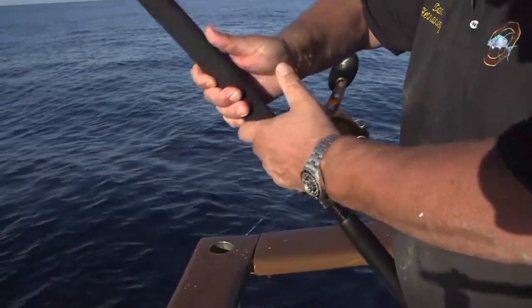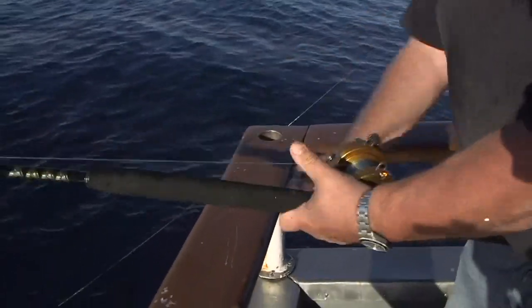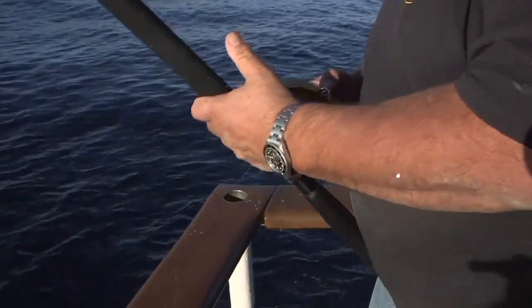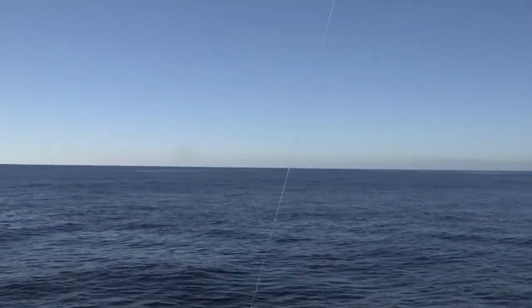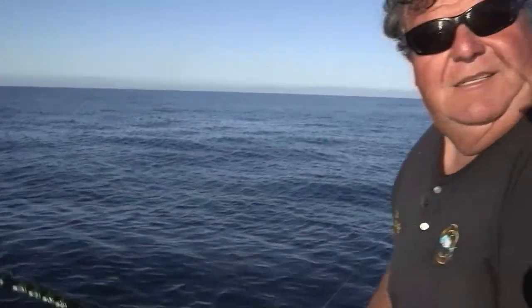Get in my tuna mode. Even get them to come up. Chris got another one. Not yet. I know. There's color right there.